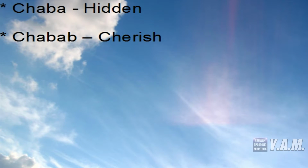Hallelujah. Chabab. That's another way to know that in Hebrew it's not like a G. They use CH to pronounce like a hard H sound. Okay, chabab.